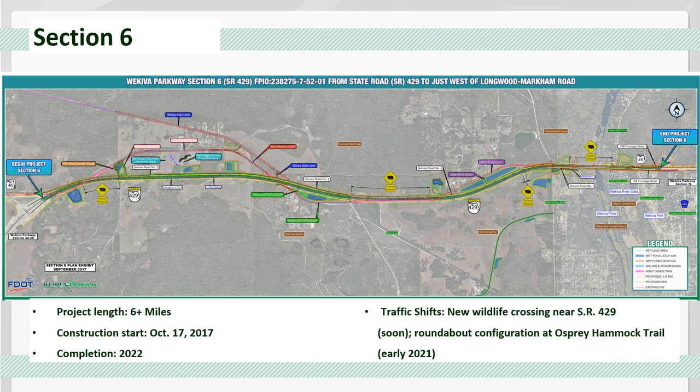We'll start off with Section 6 in the west, which travels through East Lake County, across the Wekiva River, and into Seminole County. It is the longest parkway section at about 6 miles long. Work began on Section 6 on October 17, 2017. This is a design-build project, and it's largely replacing State Road 46 with the elevated parkway and a parallel non-tolled service road for local trips.